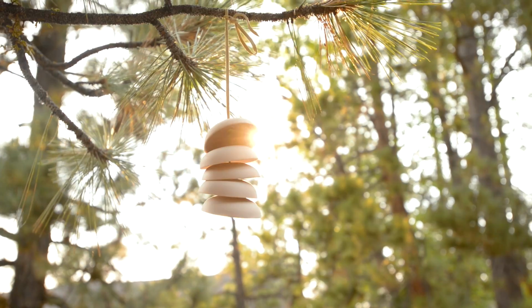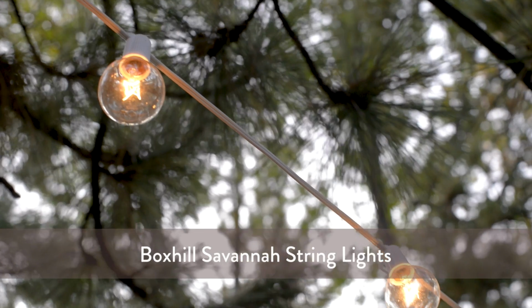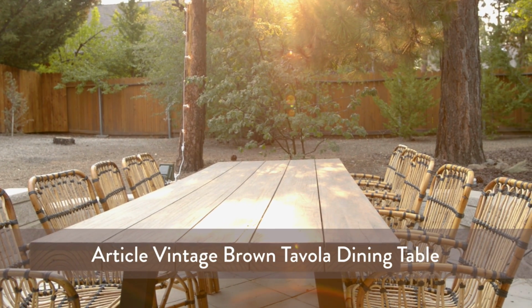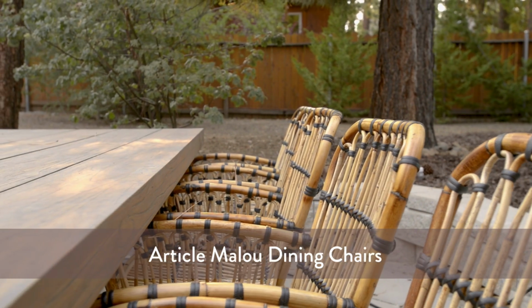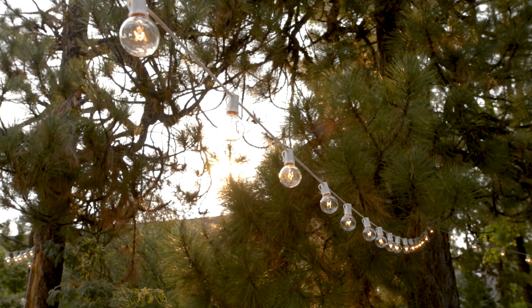So the first thing was we actually dug a pit, and that's where the dining table is now. There are these gorgeous market lights that I got from Box Hill, and then underneath that, this insane table. And it's from Article, along with their beautiful chairs. I just love the idea of being able to host a really grand dinner party outside, and then as the sun's setting, the market lights turn on, and it's just a really beautiful place.